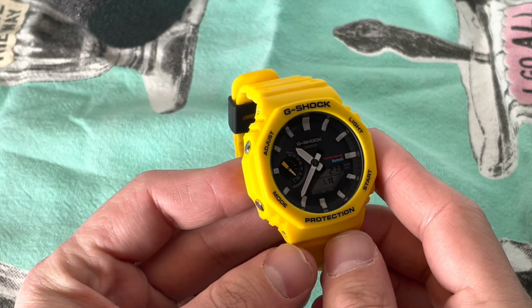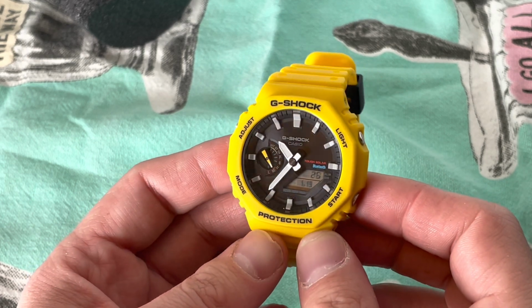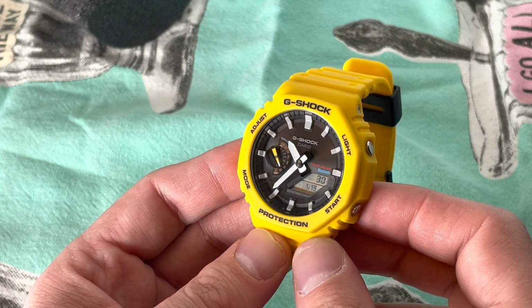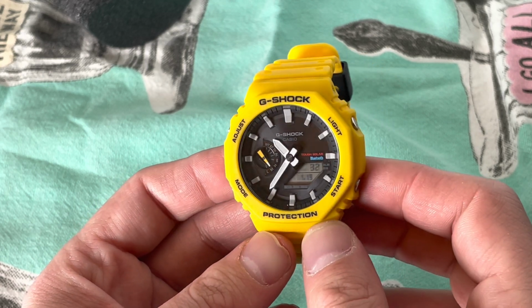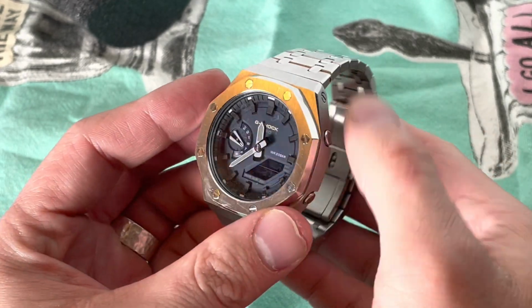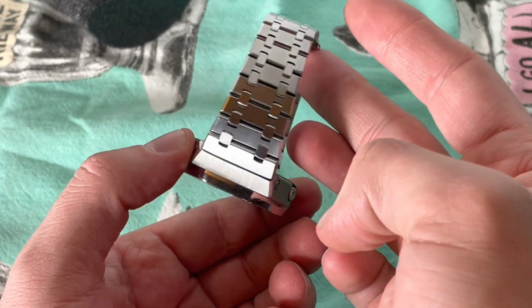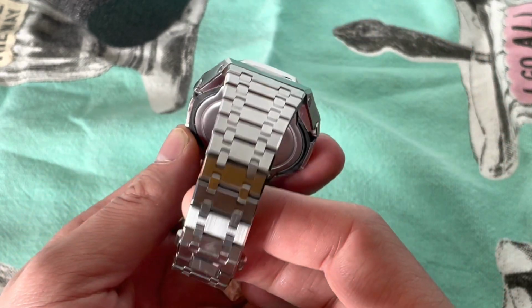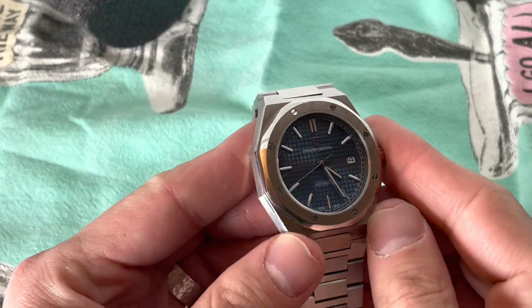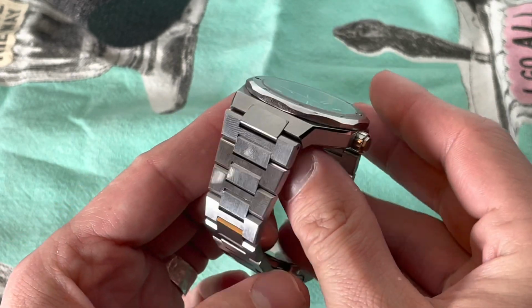And while we're talking about absolute must-owns from the Casio company, we have our G-Shock Casio. This one is the solar Bluetooth model. This one is the regular model, but modded with the metal case and bracelet to further make it look like the AP Royal Oak. And since we're talking about the Royal Oak, let's take a look at a nice homage piece from the folks at Pagani Design.